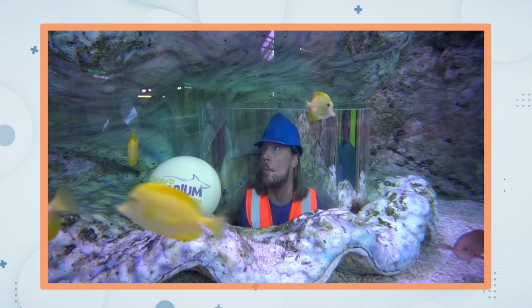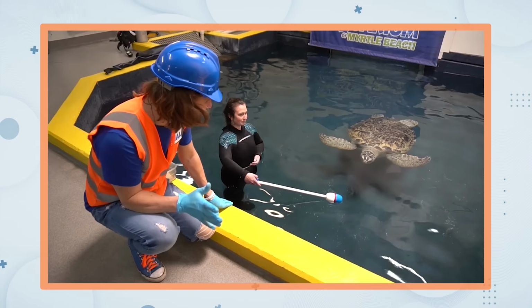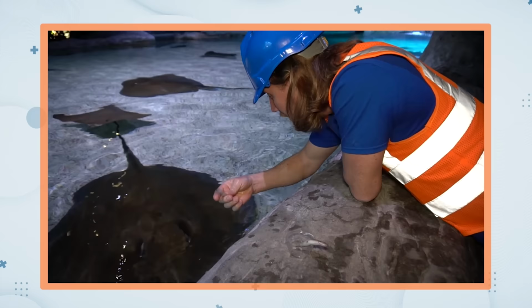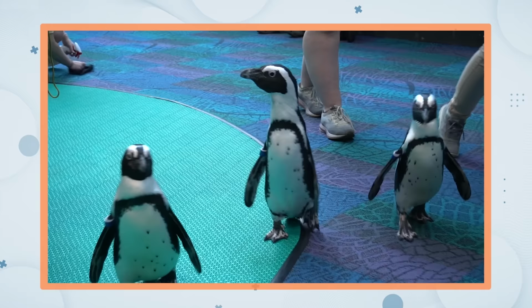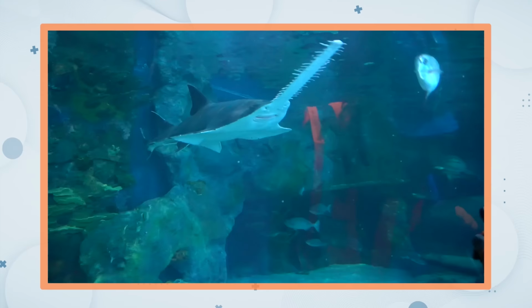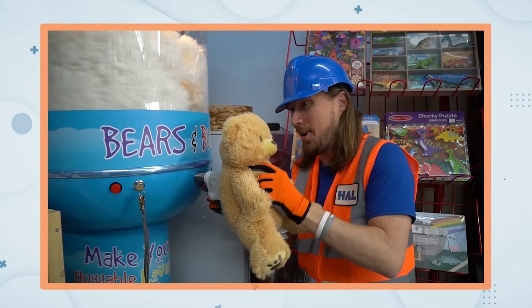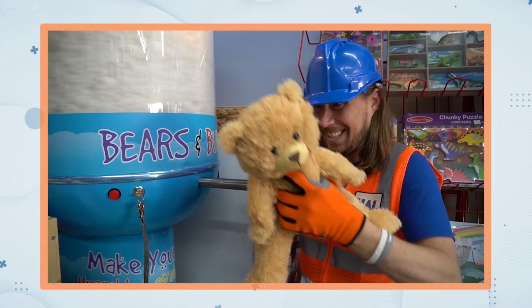We're not done, it's just begun. We're gonna go to the aquarium. Sea turtles are on parade, and we're gonna feed those awesome stingrays. Penguins for the win. When I see them, can't help but grin. Fun, fun for everyone, all day long at the aquarium. Handyman Hal, having fun today. You're awesome, as he would say.